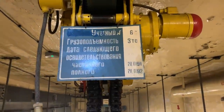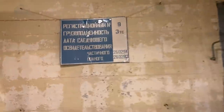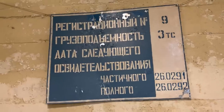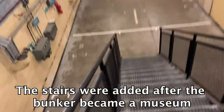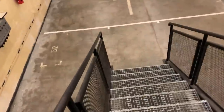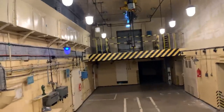Yes, this elevator. So that's Russian. Here you have, that's in Russian, isn't it? Original poster. Wow. It's all the real deal here. So this is the chain. Oh, yeah. Yes, because it's not original. This construction, because we must build it for people in the museum.